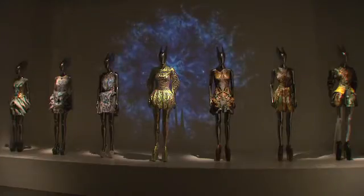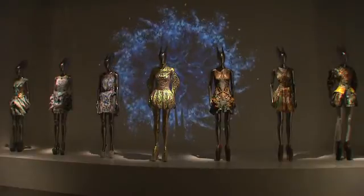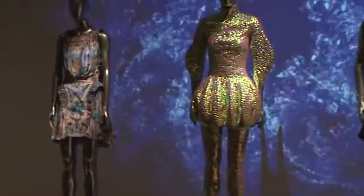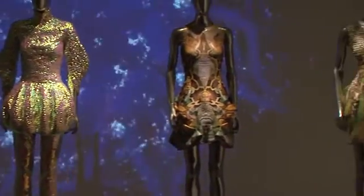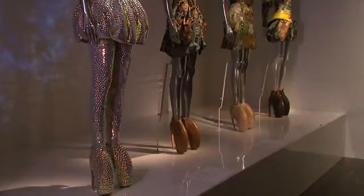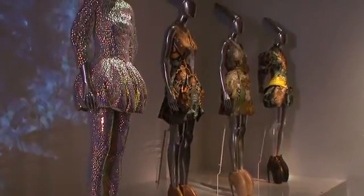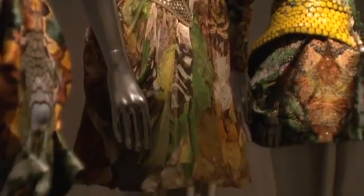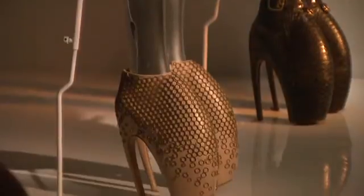And the final gallery, Plato's Atlantis, is the last fully realized collection that McQueen designed before he died in February 2010, and is covered in acrylic tiles to give the idea of a clinical laboratory. And to me, it was a collection that in a way summarized all the major themes throughout McQueen's career, the contrasting opposites of man-machine, nature and technology.